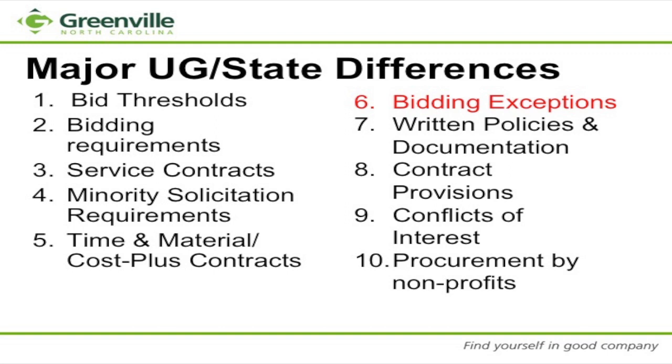we've gone over the major differences for 1 through 4, and then also for number 7, and now we're going to look at the bidding exceptions, which includes your sole source information. So under your sole source information, essentially what you need to know is that unless your granting agency states that you can sole source something, you can't. But these are the instances where they may allow you to do it.